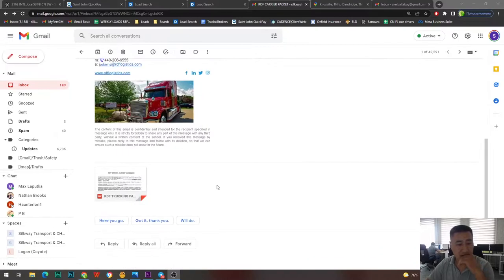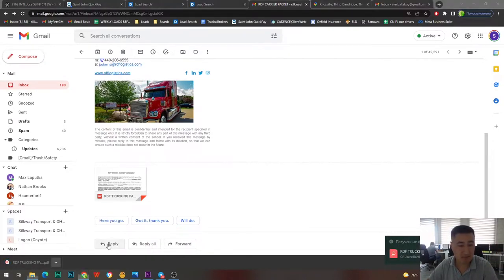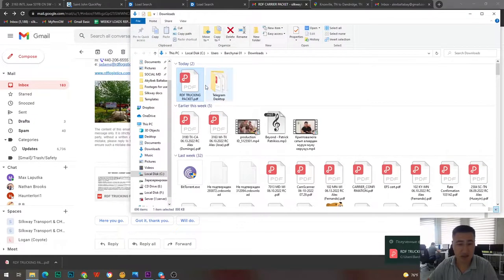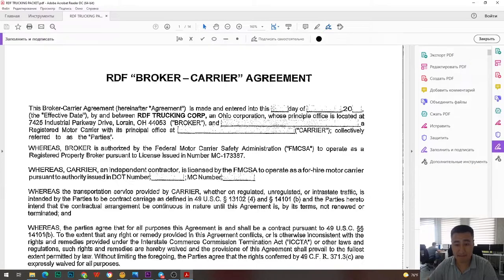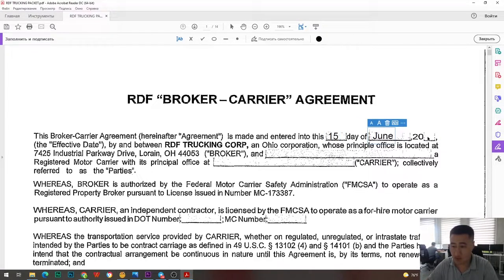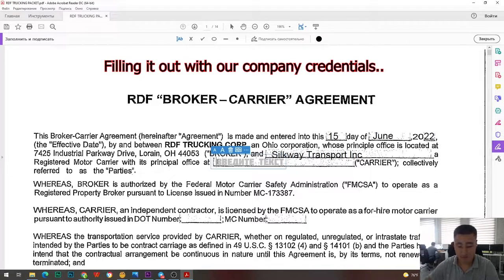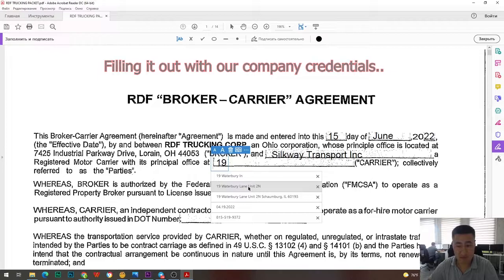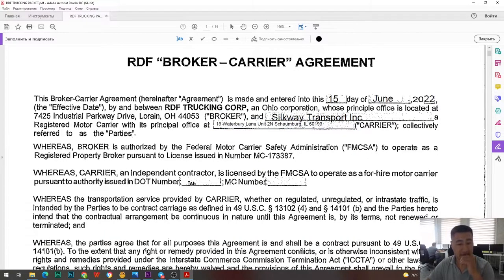Okay, so it's a new company and we need to get set up. Alright, let's see. It says RDF Trucking, and we need to open it with Adobe Acrobat. Okay, it's been entered in this. So today is the 15th. Under 47,000 pounds, steel tubing, and paying $2,000. Silkway Transport. 650 miles. Right. For now, yeah, because Alabama is good.